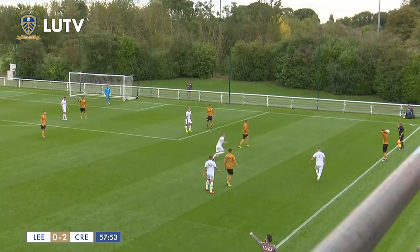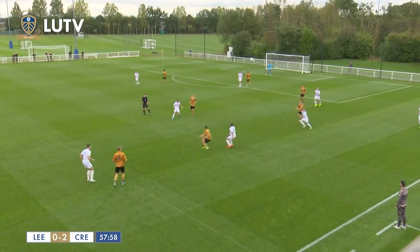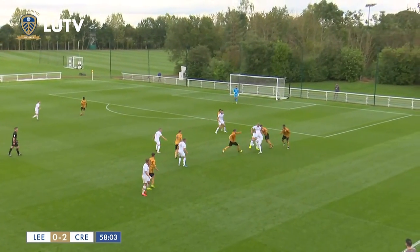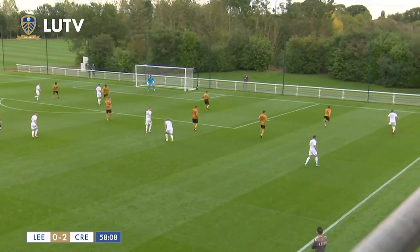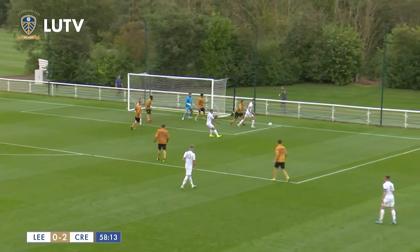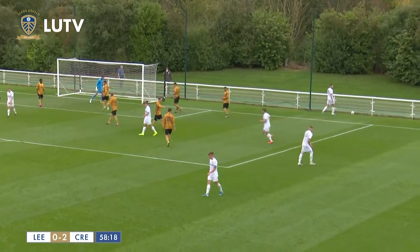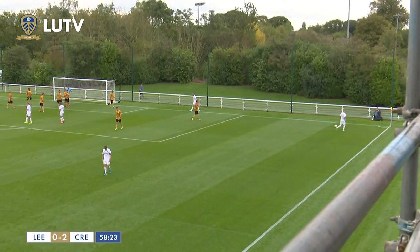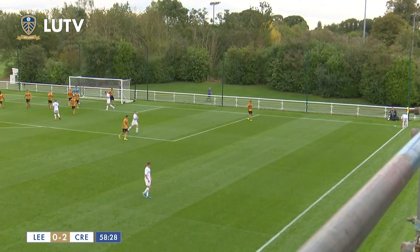Crewe with this throw-in taking a long time with it. Ball floated in towards the back post, header, one-handed save to deny McCarran. Richards with the stop. It's a really good cross from Leeds. And maybe just heading it at a comfortable height, but with the thought that would have been enough to beat Richards, but he got across to it.